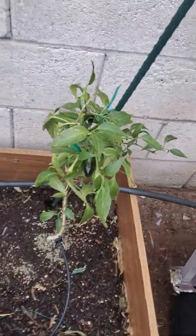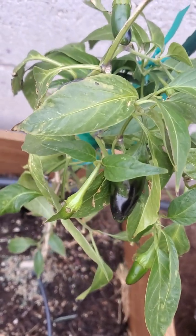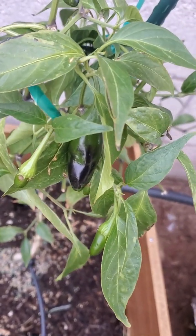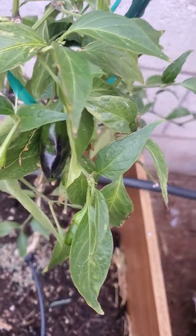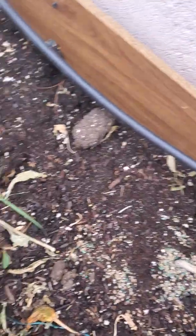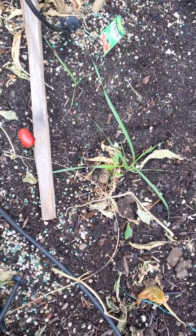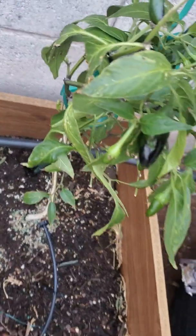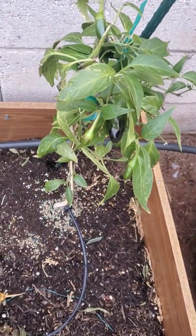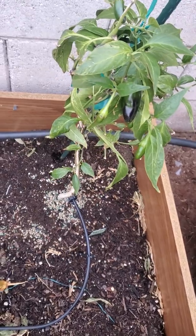But here I got my jalapeno pepper, and these are growing, you guys. They're still growing. They grew throughout. They just kept growing. They just keep giving me jalapenos, which is pretty cool. Here I have a little red one that I never harvested, so I just threw it in the bed right there, you guys. Oh, another thing, like I told you, during the winter I brought my watering down a little bit, so these jalapeno peppers are super hot.